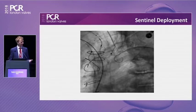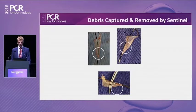As another point, which hasn't yet come up, the device doesn't interact with the valve. And if you're doing coronary protection and you have enough access, you can do Sentinel and coronary protection at the same time without any issue. This is some debris we have seen at Cedars-Sinai. In pretty much every case, there is visible debris in the filters.